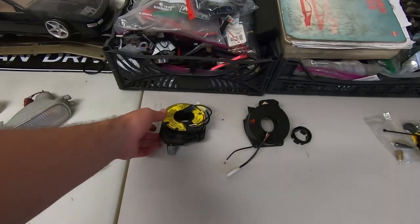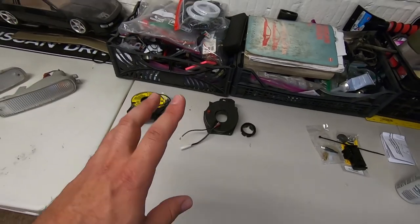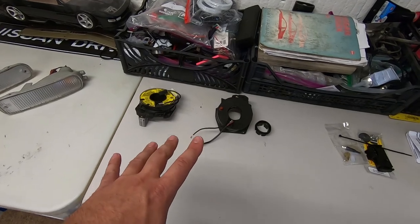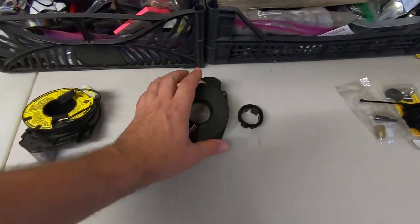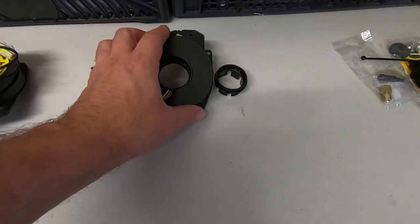One of the last things that we're gonna change out is this clock spring. There's a lot of drama surrounding this. We're gonna talk about it more when we get out to the car, but long story short, this is the old one. It is broken inside, and we'll talk about that when we get outside.